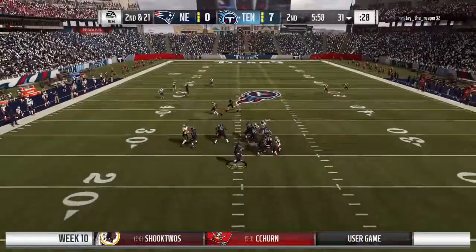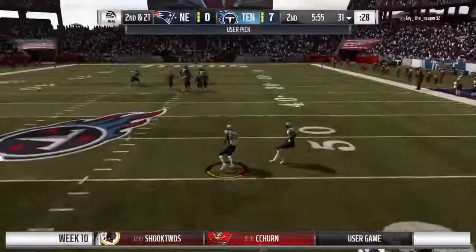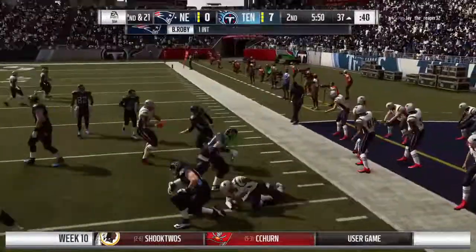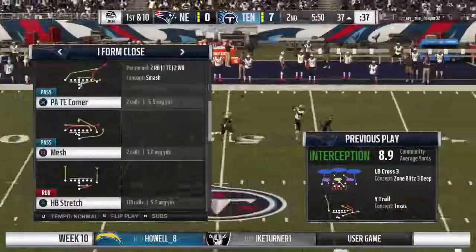Here's Mariota. He rifles one that's intercepted. Picked off by the corner, Bradley Roby. Now he opts for the spin, and he's going to take this one back to the 37-yard line.